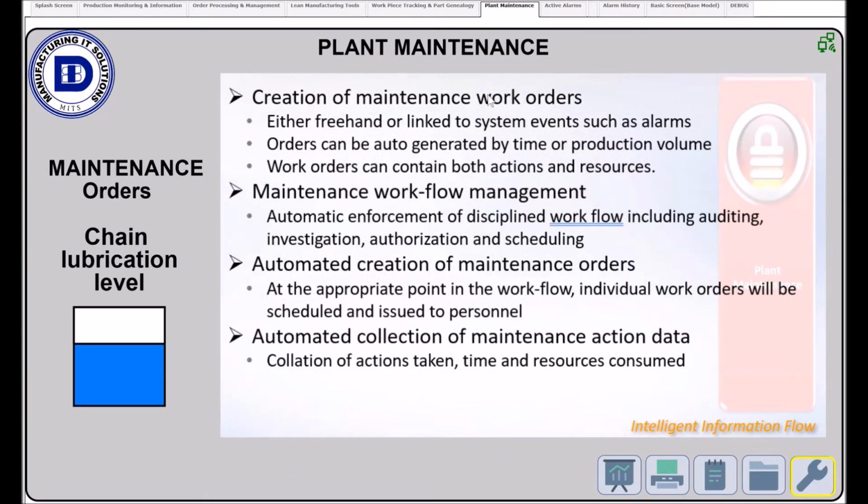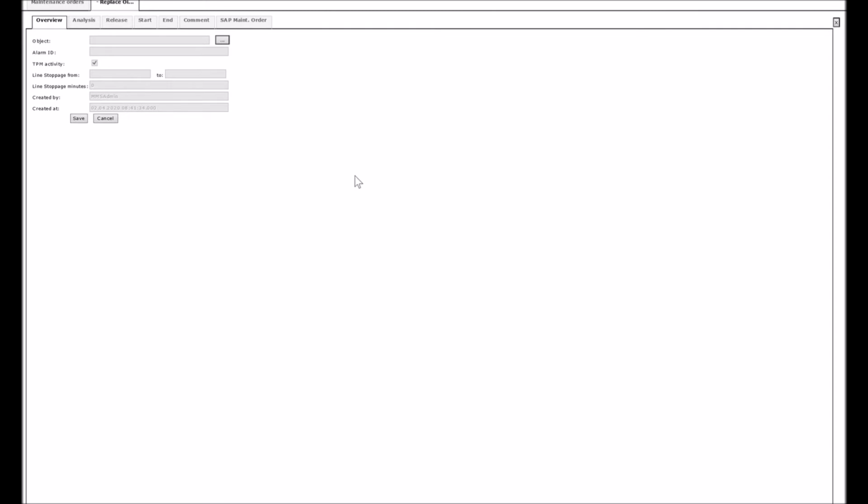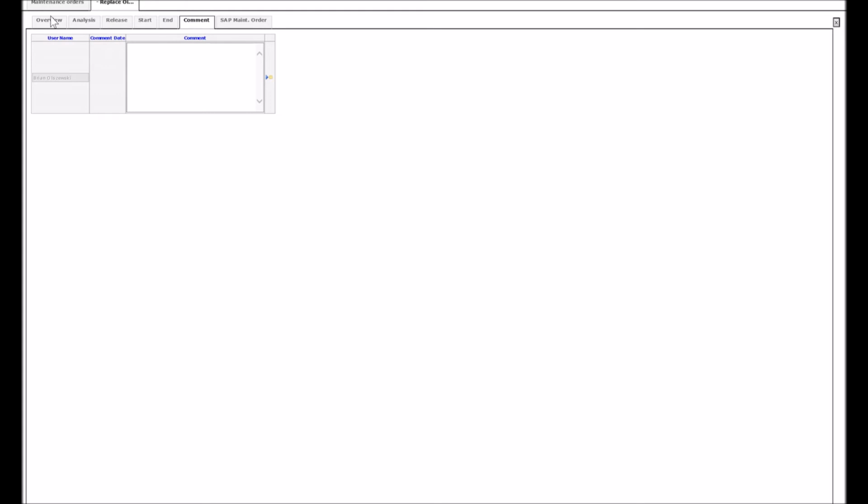MITS also has the capability of maintaining your plant maintenance workflow management system. MITS can automatically generate and assign work orders based on machine warnings or alarms. It automates enforcement of disciplined workflows including auditing, investigation, authorization, and scheduling.